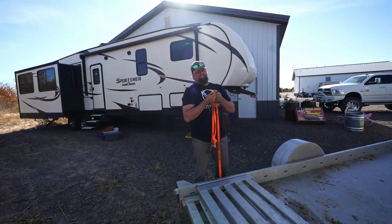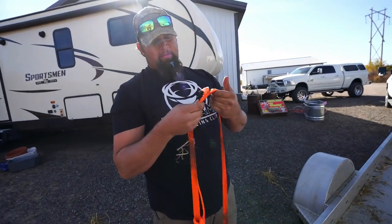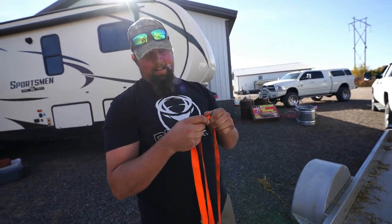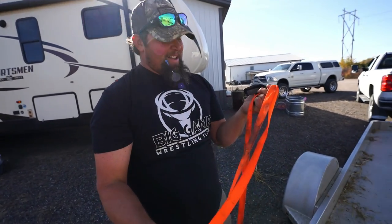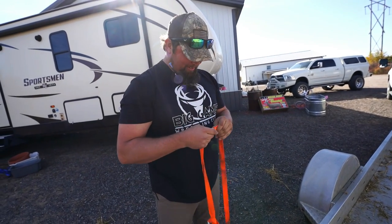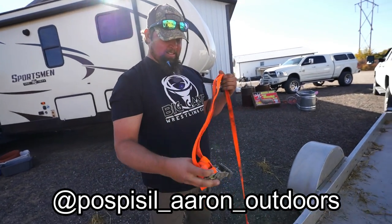Think that's a good idea? Oh yeah. What's not a good idea is when someone does this to your ratchet straps and it's tight as a rock. That would be me. Now you can't get it off. No, this happened before I came, so. He's like, don't look at me. This was not me. No.